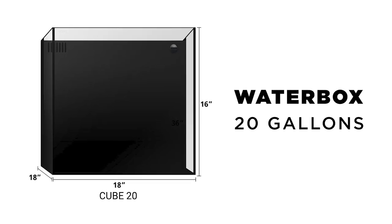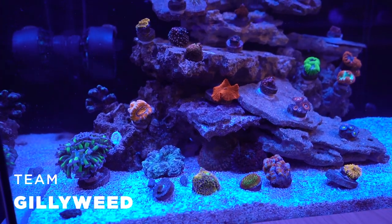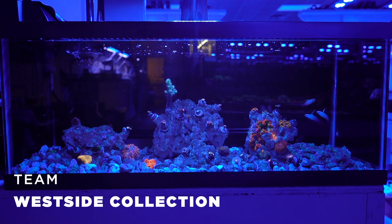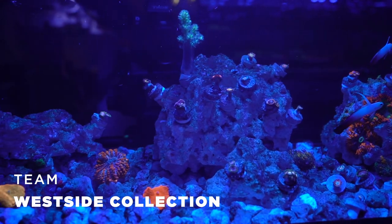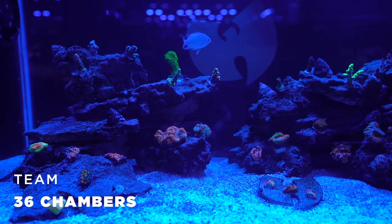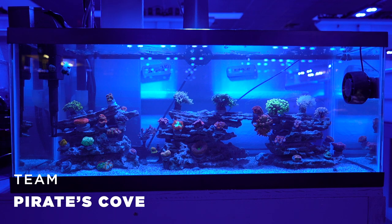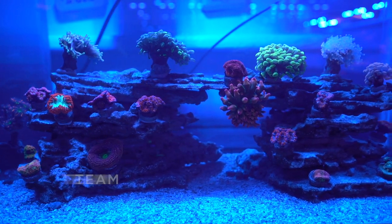In the 20-gallon category, we have one Waterbox 20, Team Gillyweed. Four 20-gallon long tanks, Team Westside Collection. Team 36 Chambers. Team Pirates Cove. Team Jersey Reef.